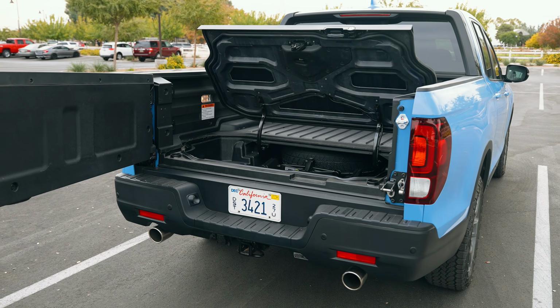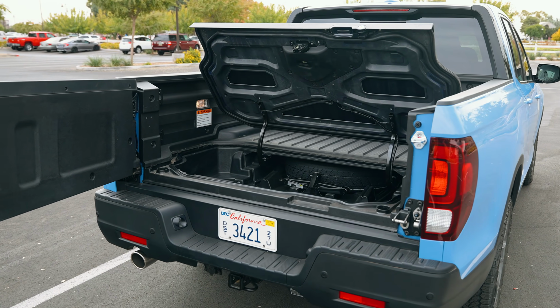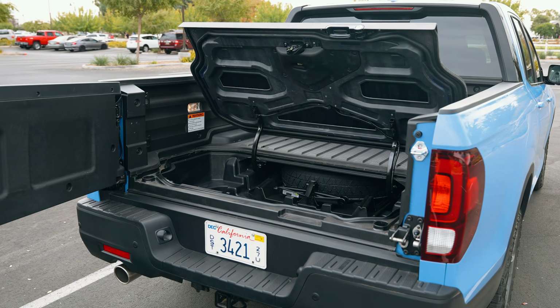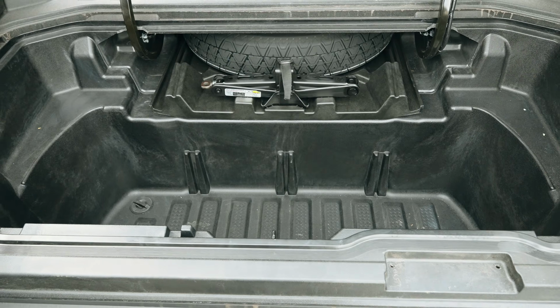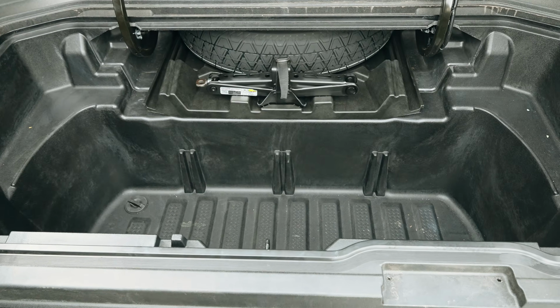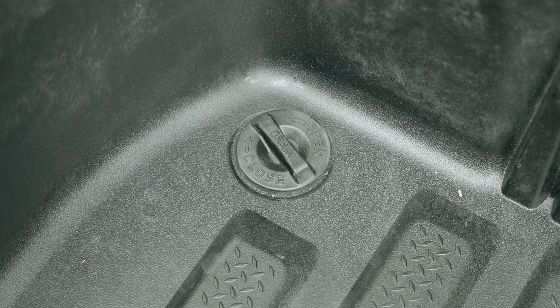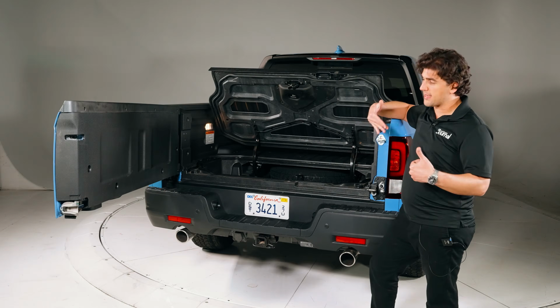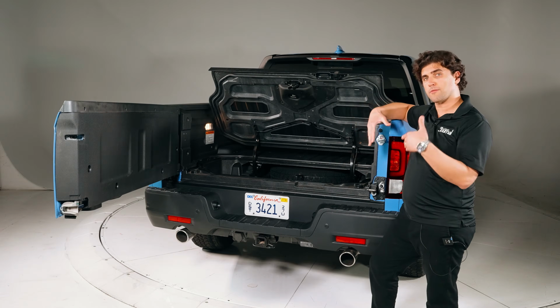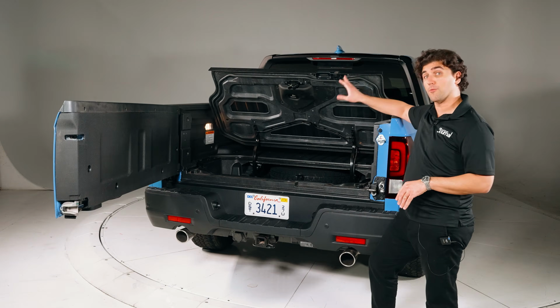Now, before I started using any of the official bed space, I actually opened up this convenient in-bed trunk. And down there you've got 7.3 cubic feet of space, and there's a drain at the bottom, so if you wanted you could go tailgating and ice down some drinks and then drain out the water. But in my case, I used it to transport smaller houseware items so that I wasn't eating into the official bed space.